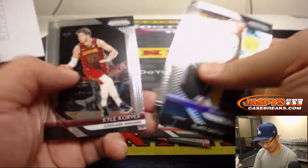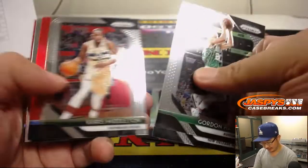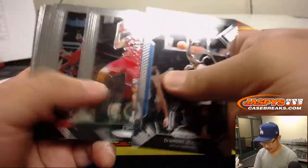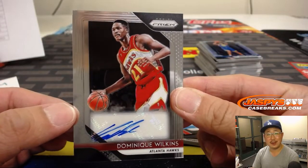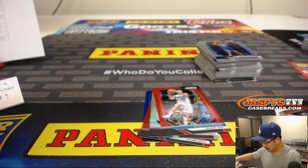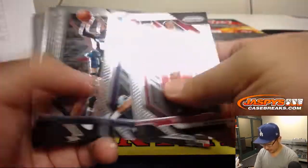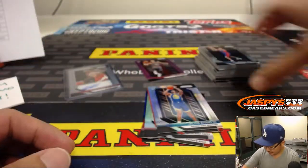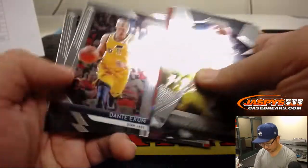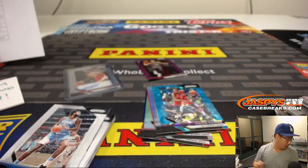Can you believe that? I just keep forgetting that they have DeMarcus Cousins as well. So imagine a healthy Steph Curry, healthy DeMarcus Cousins. It's ridiculous. Evan Fournier, red to 299. Malik Monk. And look at this. Dominique Wilkins for the Hawks. Nice break for the Atlanta Hawks. And Trae Young purple to 75. Rajon Rondo to 99.